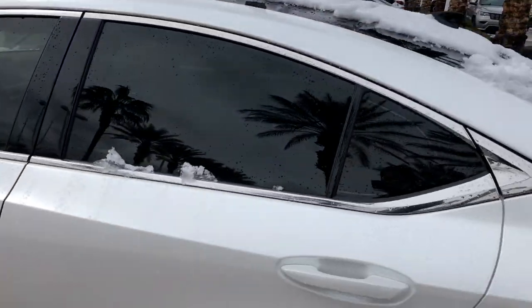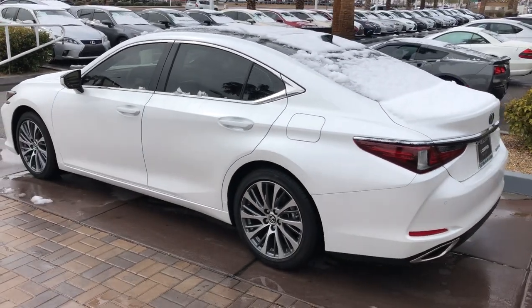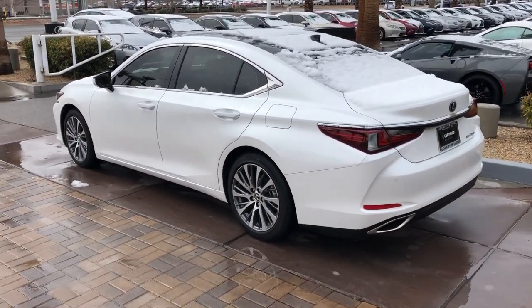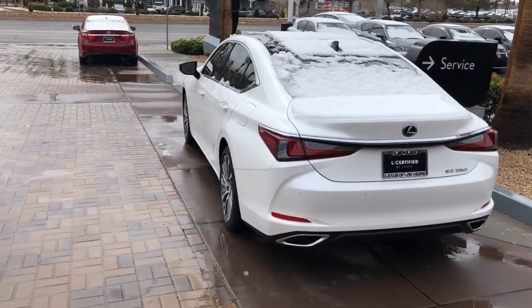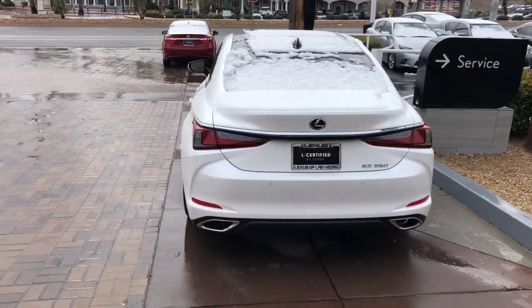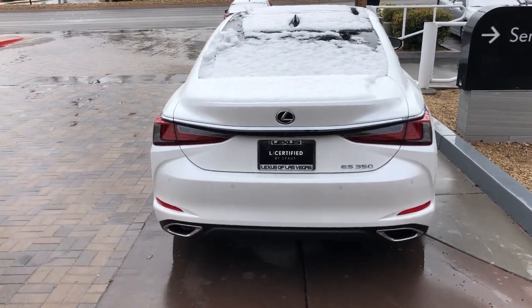So as you can see, this car will not last long because it is going to auction soon. But to get yourself a great car, a great deal, and a great warranty, this is the one right here, certified by us. So give us a call.